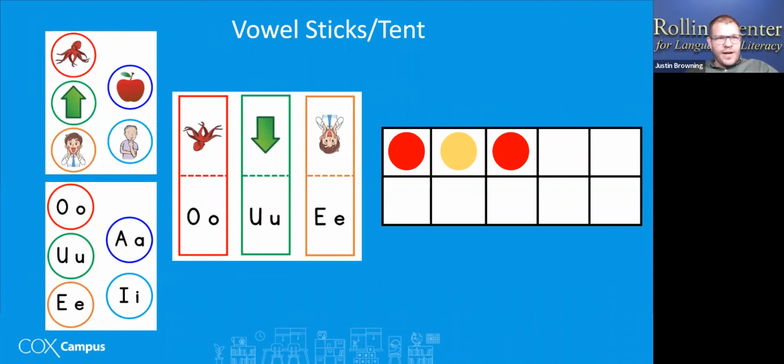So it's critical that students have this mastered, and that they really master it early on in what I call their reading career, early on as they're learning to read. And so what we're giving you today, and we're going to drop a link to this product, is the vowel sticks and the tent cards that are in this PDF that will be dropped in the chat. You can go to that Google Drive and access it.